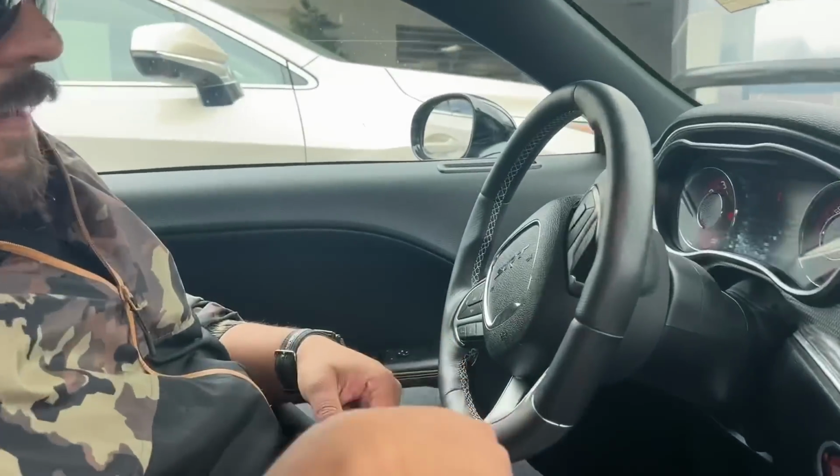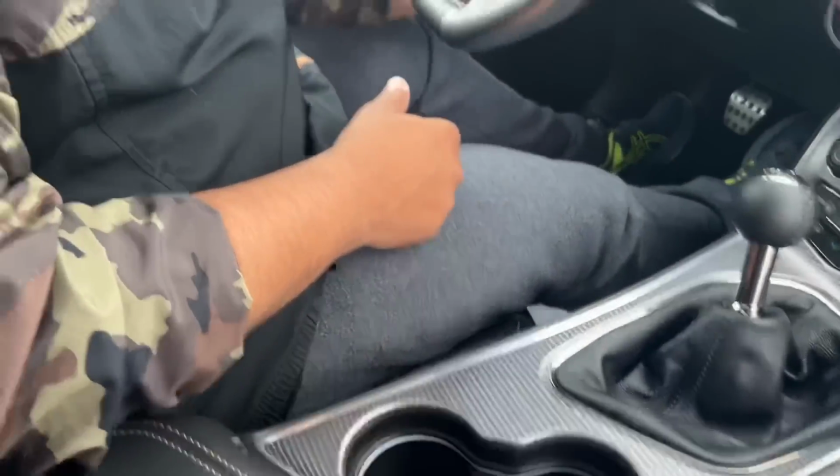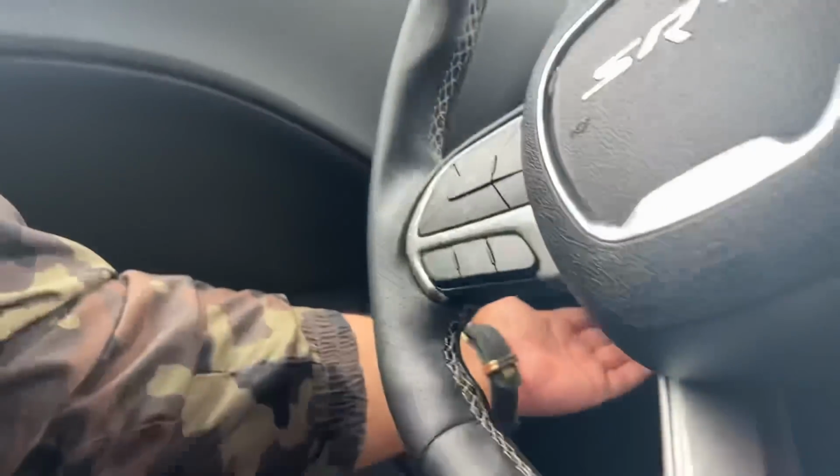One of the things you'll notice is if you come in here, there's no handbrake. Come in closer, you see what I'm talking about. Push to start, you have your pedals, but where's the handbrake? It's actually right here. You see that?